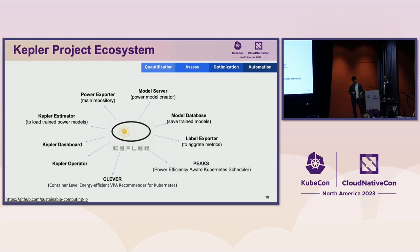We also provide an ecosystem around Kepler, relying on Kepler, to realize this quantification and optimization. Some parts, for example the exporter, model servers, and the database, are the quantification part, the basic features of Kepler. We also provide Kepler dashboards, the Grafana dashboard, and the operator automatically sets everything up. And Kleber, or peaks, is for optimization, based on the Kepler metrics, to decide the right places for your workloads on your Kubernetes cluster. So we are growing our ecosystem of Kepler.